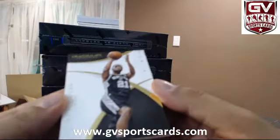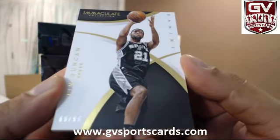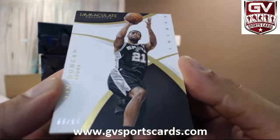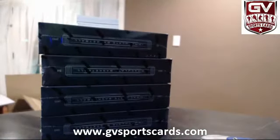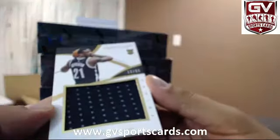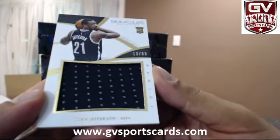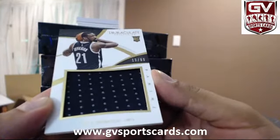First up for the Spurs, Tim Duncan, 69 of 99. Gem Mint. Next, 13 of 99, Corey Jefferson.